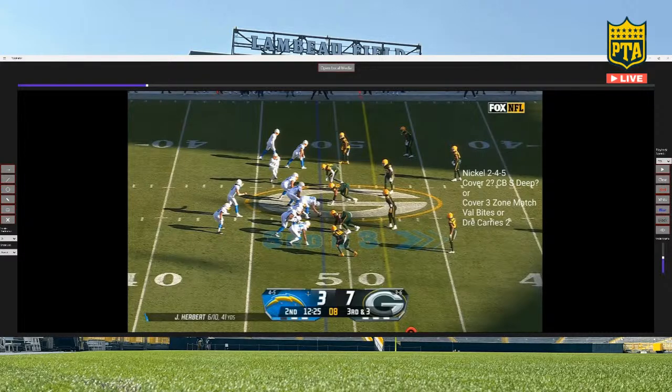All right. Now, a couple things to key in on here. We're in a nickel 2-4-5, right? So you got your 2 down linemen, you got your 4 linebackers, right? Nickel 2-4-5. I put cover 2? Cover 2 safety deep? Or cover 3 zone match. One thing's for sure, someone blew a coverage here.